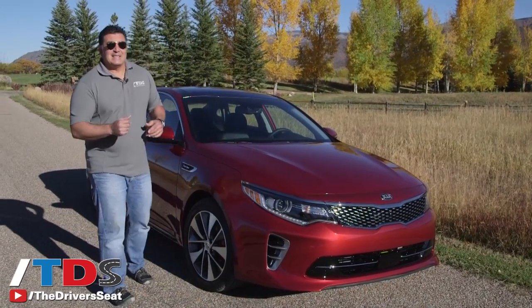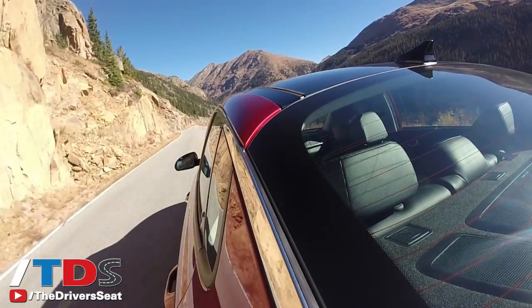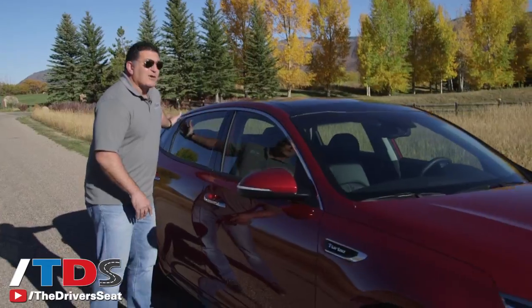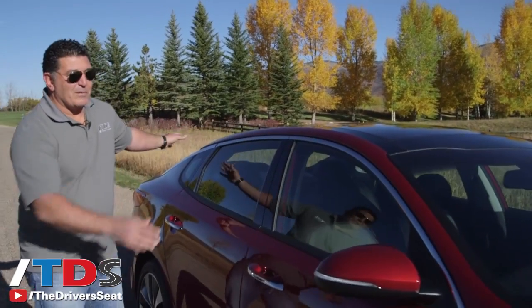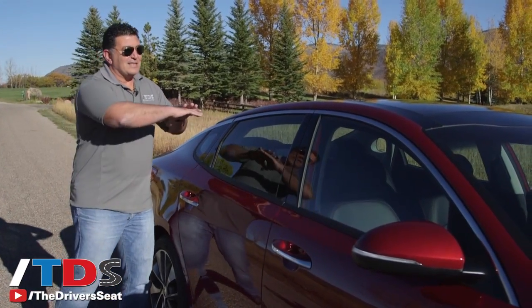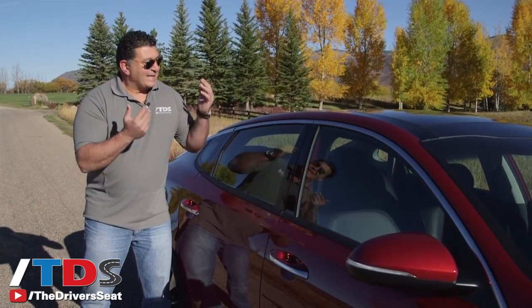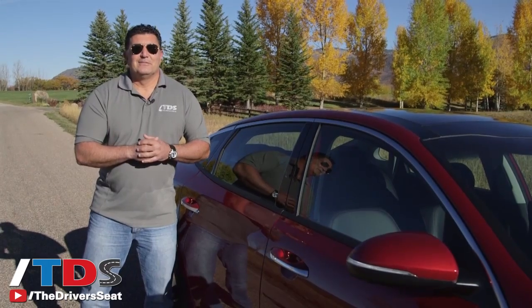Now, one thing that they did keep, which was kind of a signature cue of the old Optima, is this thing right here. They have this chrome ring that goes the whole length of the car pretty much, from the hood all the way back to the trunk, and this kind of gives it a border. Kia's customers loved it in the old Optima, and guess what? It's back in the new one.